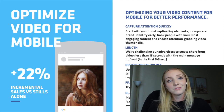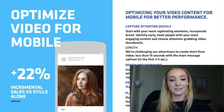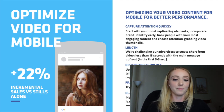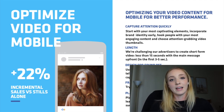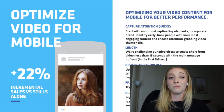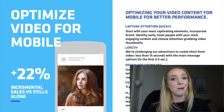Design for sound off. Use visual storytelling. Try adding text on screen to tell the story. Use sound to delight instead of inform, and add captions. This is key. So sound to delight, I think that's also a good thing to mention, is that you definitely do want sound. Like if people do choose to watch your video with sound on, it's always nice to have some music, maybe some people like a voiceover in the background.